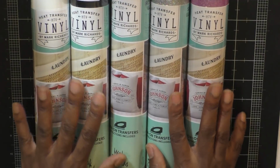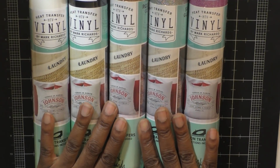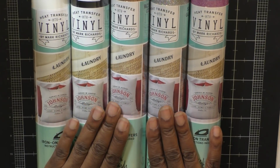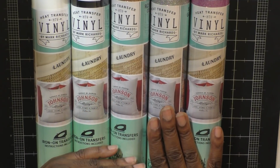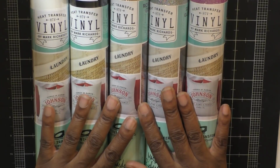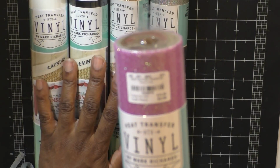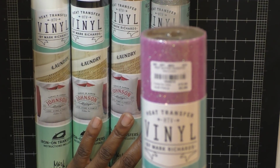Now, I also had my eyes on this heat transfer vinyl. I looked at it for quite some time, and I compared the amount of vinyl that you would get on here to the amount that you would get if you bought the Cricut vinyl or the Caesar vinyl or any of the others. And you pretty much got the same amount. So these are the colors that I indulged in and was able to find. And I'm hoping that that is focusing for you.